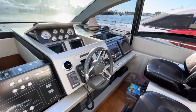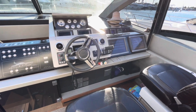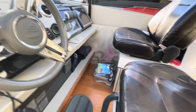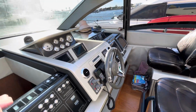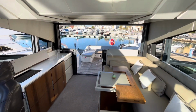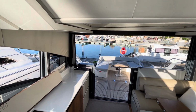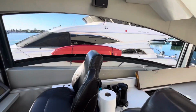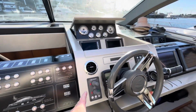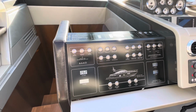Lovely helm position here. So as you sat here, you've got a rise and fall helm position. So they've really thought about the ergonomics, and you can move it forward, and you've got a foot plate there as well. So there's a nice comfortable driving position there. Really good visibility forward. And of course you've got the windows either side. And then we're just looking aft. You can see your aft quarters here as well. Chart plotter, radar, bow and stern thruster, and all your electronic switches just there as well.